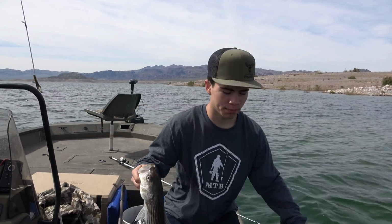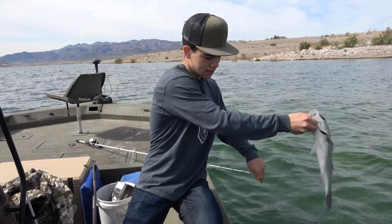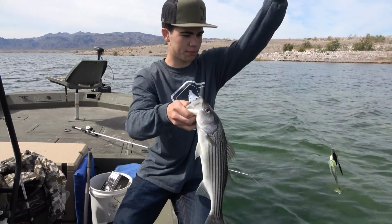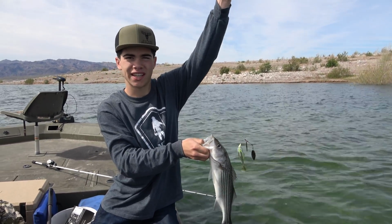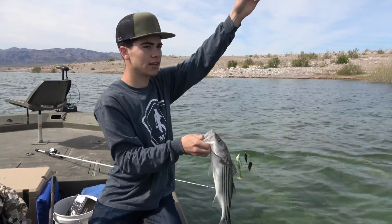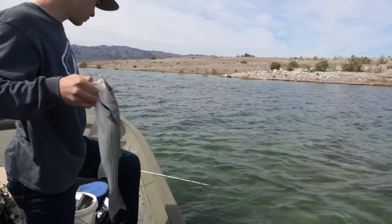So the wind picked up pretty heavy here. Not really heavy, but decently heavy. All I did was pick up a nice spinner bait, as you can see there, and only probably about 3 casts in off this little secondary point. Caught a nice striper. So we're gonna keep this one.